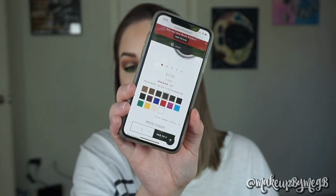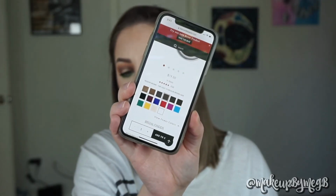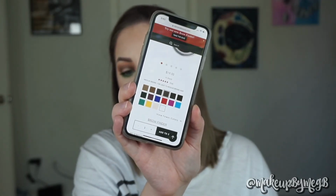So would I recommend you try this? I have the website pulled up and you can see all the colors that the brow pomade comes in. I think that it's really innovative and unique that she is one of the only people that I've seen to have colored brows. So I feel like if you're looking for a unique color, this is spot on for you. I don't quite know yet if this would replace dip brow for me.